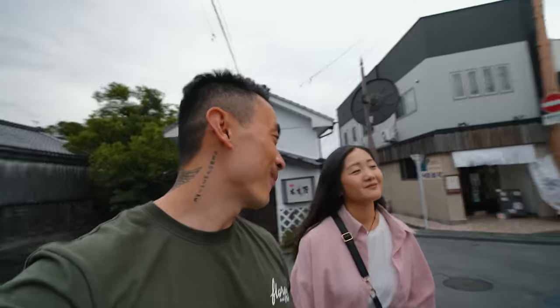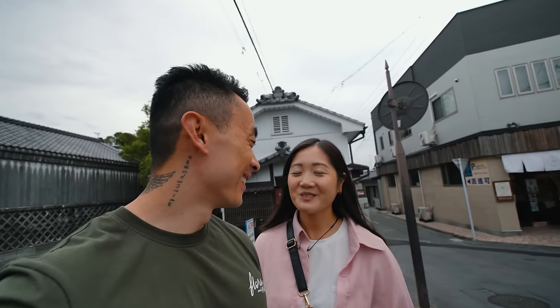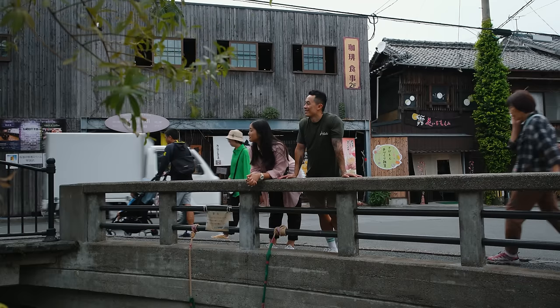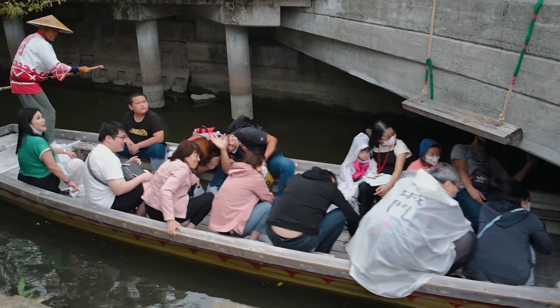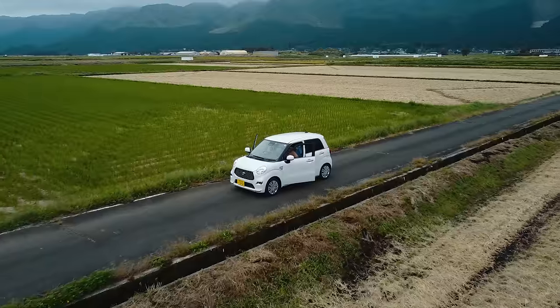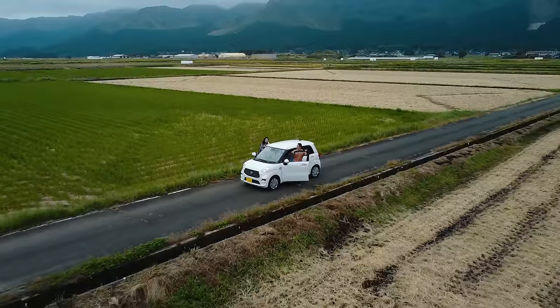So are you happy we came here? Yeah, this was really nice. It's very relaxed and peaceful. A little throwback to what a Japanese town like this would have been like back in the day.